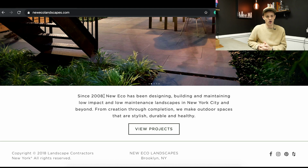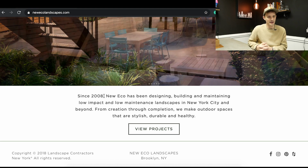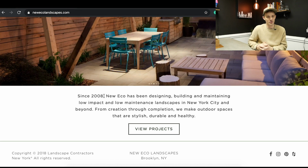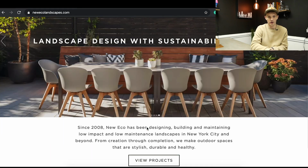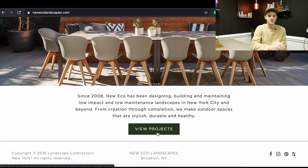Since 2008, New Eco has been designing, building, and maintaining low impact and low maintenance landscapes in New York City and beyond. I like this. I like the branding. There needs to be more on this page, just something that breaks down who they are. And I also like this view projects button right here.